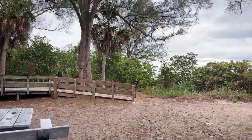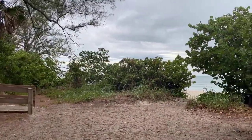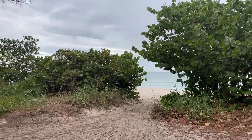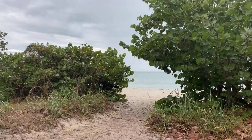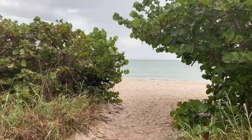Just kind of walking in circles here this morning. Don't mind me. But very seldom do I give you a look at the backside of the park. We're always out on the beach, and there's so much more to this park than the beach.